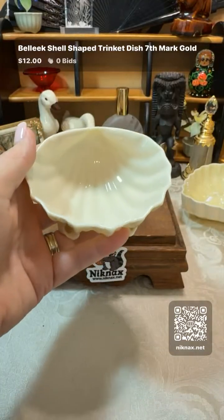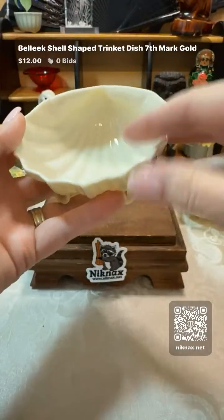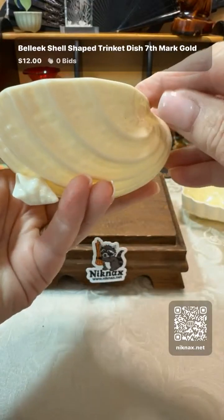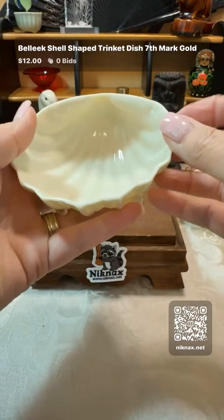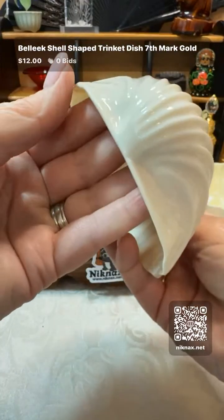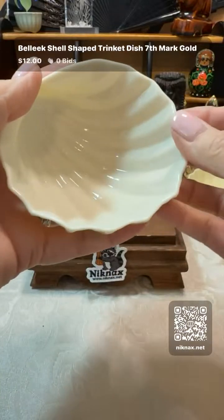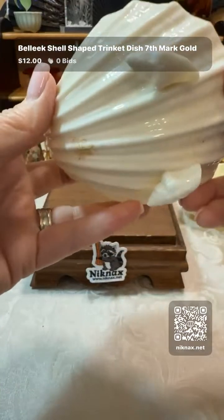$12 start, and it's running. But I thought just, in a bathroom, that would be really neat. And it's totally shaped like a shell. It almost has that shell feeling to it, too.